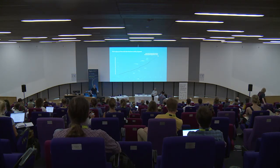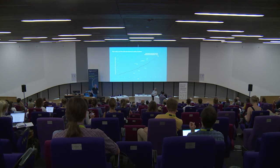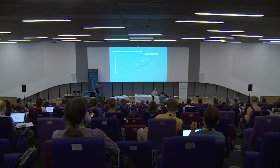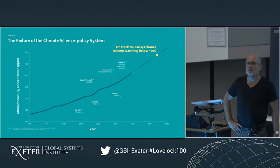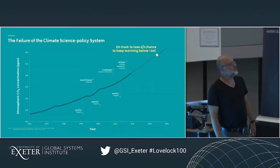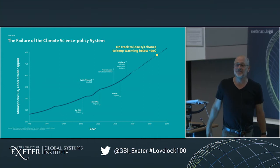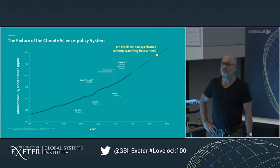I and many other people in this room have been involved in trying to deal with this problem for decades. And I hate showing this graph, but it's really essential that we do it. You can see here atmospheric concentration of CO2 versus time, and plotted on the graph are all of the interventions, the scientific interventions, the political interventions that all of us have been involved with. And if you can discern an impact from those interventions on that trajectory, you're a better statistician or an analyst of graphs than I am. We are headed for catastrophe, and nothing we have done has changed that.